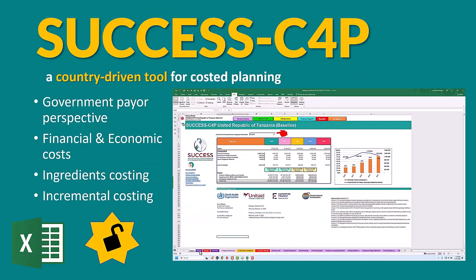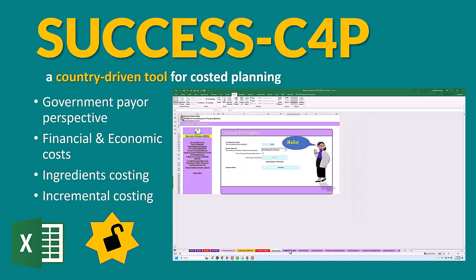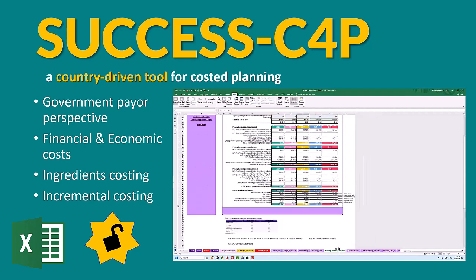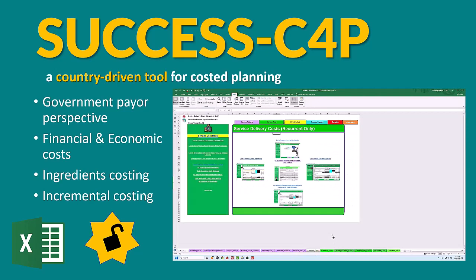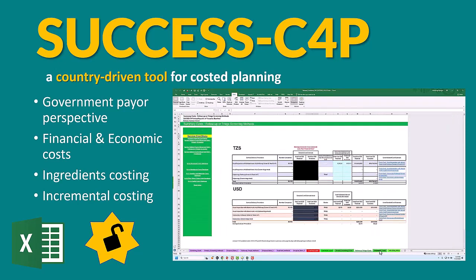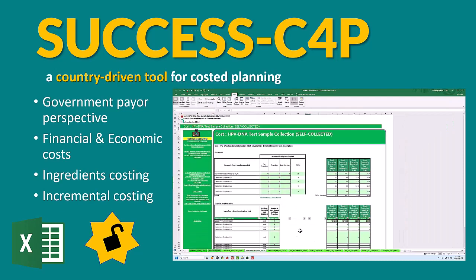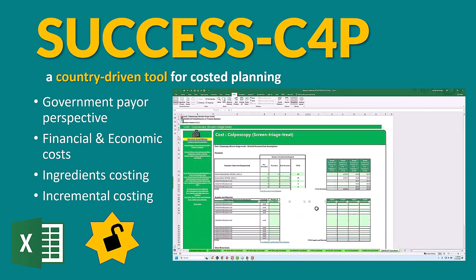The perspective of the tool is that of a government planning to provide services through its own network of facilities. The tool calculates both financial and economic cost estimates. It includes both recurrent and capital costs. The tool uses bottom-up ingredients-based costing. The costs produced are incremental costs.